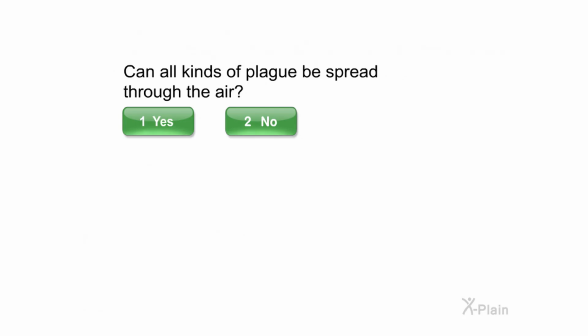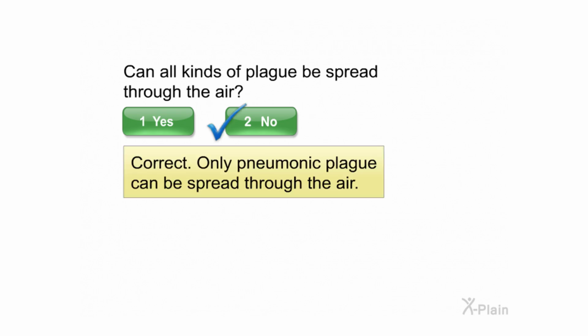Can all kinds of plague be spread through the air? Select yes or no. Correct. Only pneumonic plague can be spread through the air.